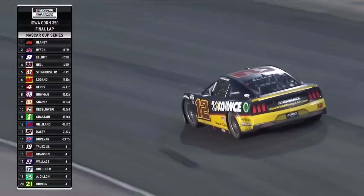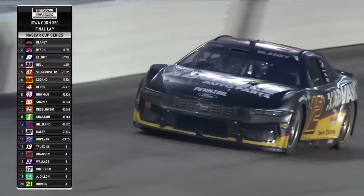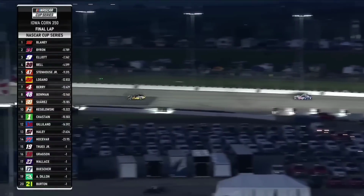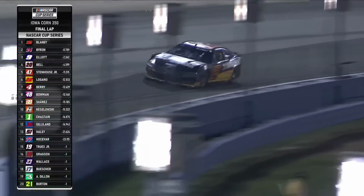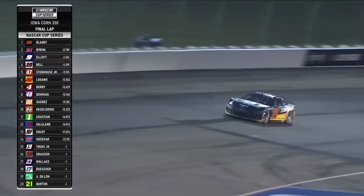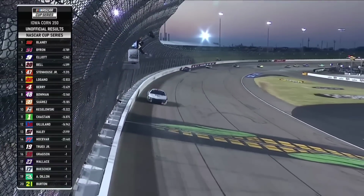The 30-year-old from High Point, North Carolina, has been winless in 2024. He's shown speed, he's shown dominance at other racetracks. And now he's showing that he can get to victory lane at Iowa Speedway. He's the first Cup winner. Ryan Blaney wins in Iowa.